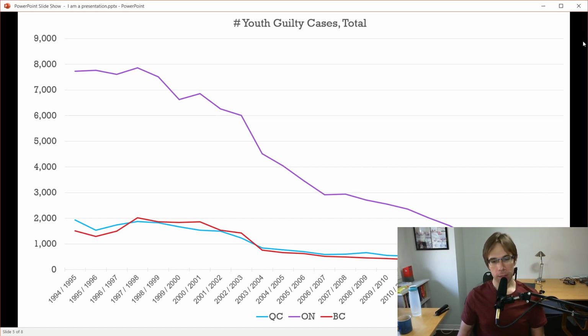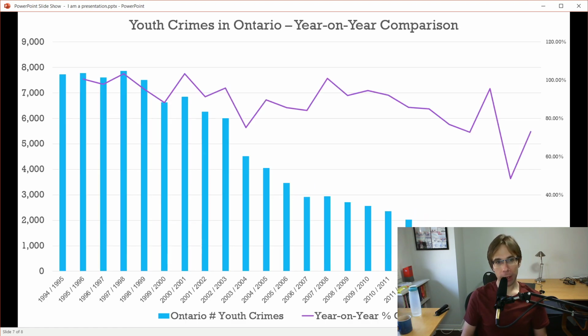One of the similarities I noticed in all the presentations was displaying a graph similar to this, showing the number of total youth guilty cases. One technique you may want to consider is to take a look at the deltas over time. So what I've done is I've isolated the data to just Ontario to show the number of youth crimes over time. But then I've also created a line graph which shows the percentage change between each year.